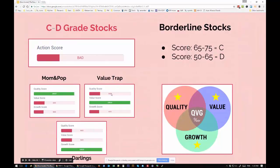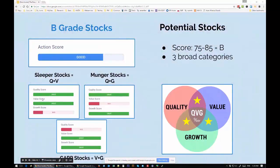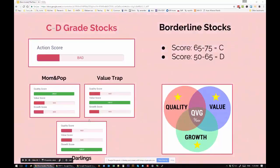And is that quality score going to go up and become a Q and a V stock, essentially becoming a sleeper stock that the market doesn't really know about? Or is that quality going to stay bad or get lower? Same with the growth. So those are the two areas, and there's two ways that a stock can go, either up or down, good or bad. And I'll have the flow chart for that a bit later. But this is why you need to put in that extra effort, especially if you're going to be doing your own analysis.